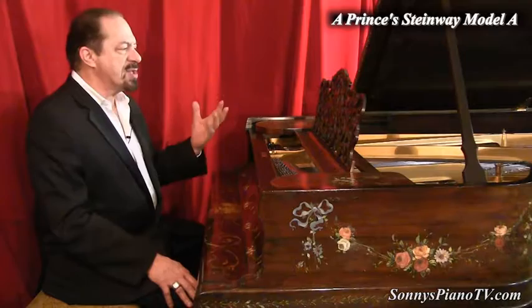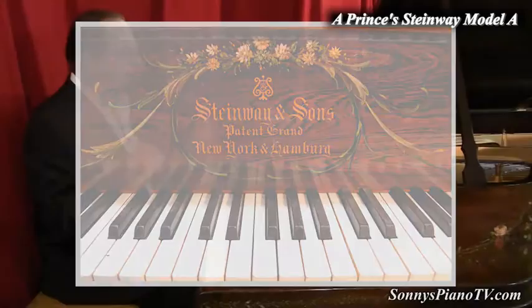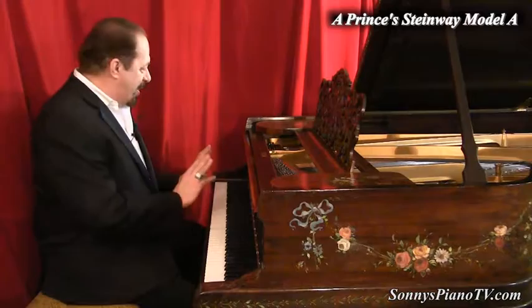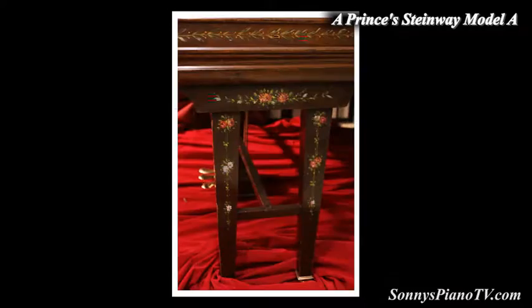It has just a very wide spectrum of color to it. And these are the original ivory keys. And it just feels great, it plays great, it has a sublime tone to it. But each part of this piano, wherever you look, it's a work of art. It's like many paintings and not just one. And combined, we call this the Prince's Love Piano.